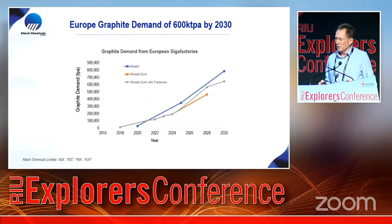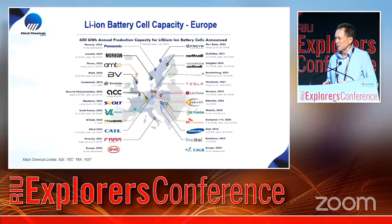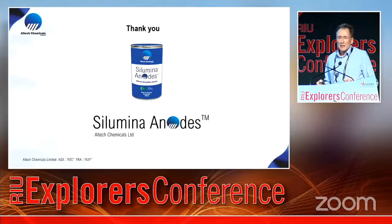And this is what the graphite demand curve looks like going forward in Europe, spurred predominantly by the auto industry. Now, our silicon anode material will displace, of course, some of that graphite, but the market is growing so quickly and so fast that there's more than enough room to take the silicon material that we'll be producing. And just to give you an idea of scale, this is the number of battery plants that have been announced in Europe. Some have just come on stream and others are coming on. And of course, the centre of that activity is Germany. So that's why we're there.